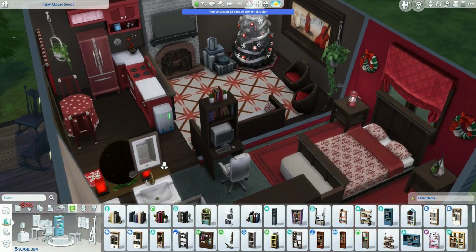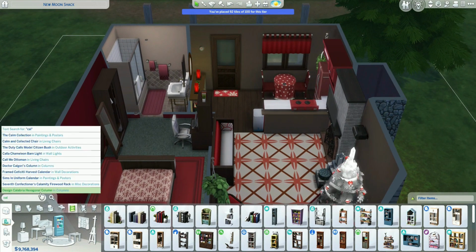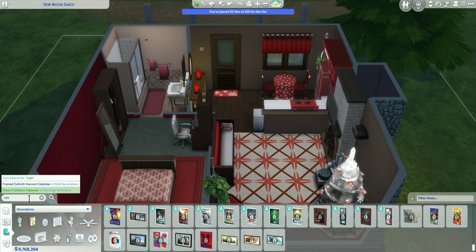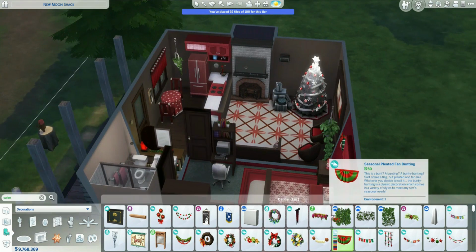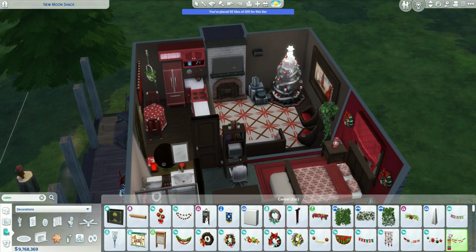I think mainly what I'm doing now is adding Christmas details, especially on the outside. That is mainly what I'm doing now, just making sure I didn't forget anything. I did already put a trash can in there, so I wanted something to go by. I wanted a calendar to go by the front door, but I couldn't find one. So I put that little chalk drawing.